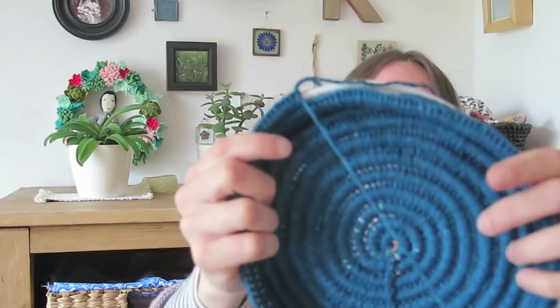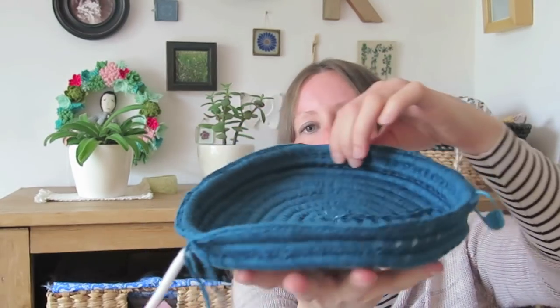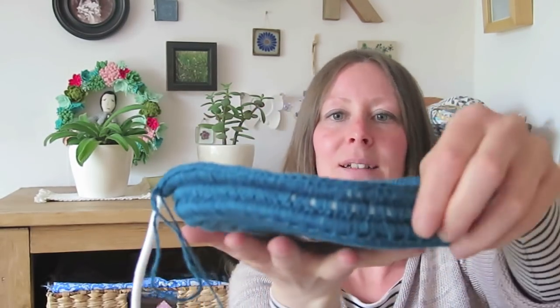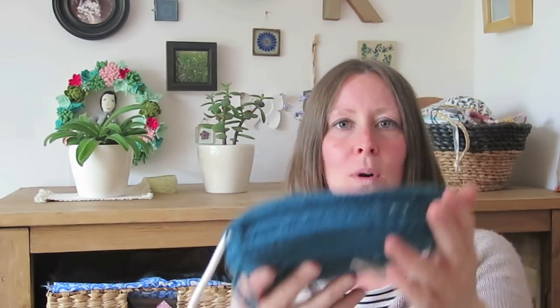Basically I watched quite a lot of different ones and then sort of knew what to do, so there wasn't one particular tutorial that I've been following. I just kind of got the hang of it by watching quite a few people doing a few different things. So that's the base of it. And I've started to turn up the sides, as you can see. Hopefully you can see. It's looking a bit wonky because it's been squashed in the bag.